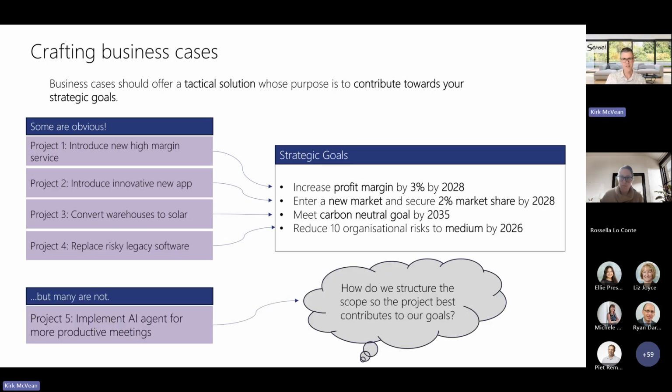And when that's the case, like this one, implement AI agent for more productive meetings, it could be really valuable. Does it increase our profit margin? I don't know. Does it help us enter a new market? Maybe. So you really have to spend a lot of effort to try and figure out how this supports our goals, and how we structure it so that it does support our goals. You're often going to have to change the scope, but then you can really focus on it to achieve the goals.